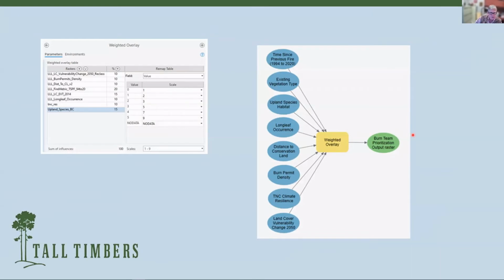All right, so where do we go from here? It's an iterative process, really best described by the Hiers et al. 2003 paper, "Simple spatial modeling tool for prioritizing prescribed burning activities at the landscape scale." And so, emphasizing that it is an iterative process.